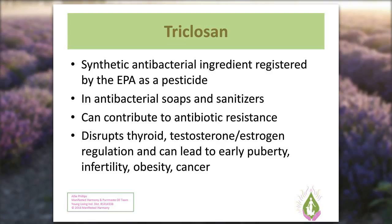It is now banned by the FDA in the US, so I'm hopeful that we are now seeing a trend with this, but who knows how long it took for them to do this? Who knows how long the FDA was working on this? So if you see anything with the words antibacterial on it, get rid of it. Tell people about it.